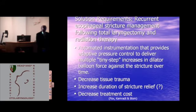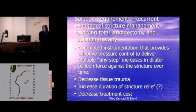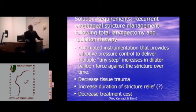Think of this as being kind of like renal dialysis for laryngectomized patients. Once you've got your balloon dilator positioned and anchored, either through a puncture, if they have one, and up, or through the nose and down, and your balloon section is in the stricture and anchored, it then interfaces to what we call a tissue modification controller.